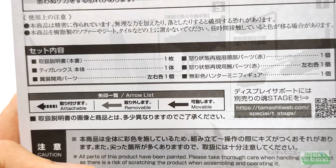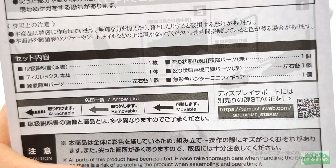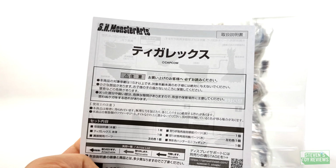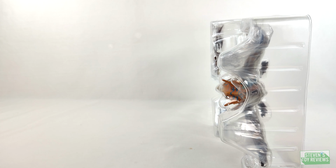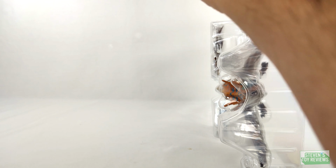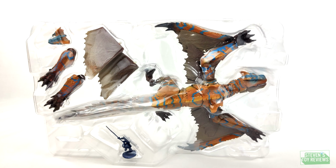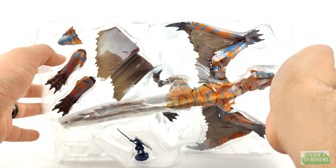All right, and here's a list of everything that is included with the figure. So let's go ahead and focus that in. Tamashii stage. There we go. I don't understand why they're not including more Tamashii stage stuff. Specifically a Monster Hunter themed one would be really cool. So it's real dark. Let's get that refocused. Okay, so here he is. Here is where all of the extra rage parts are.